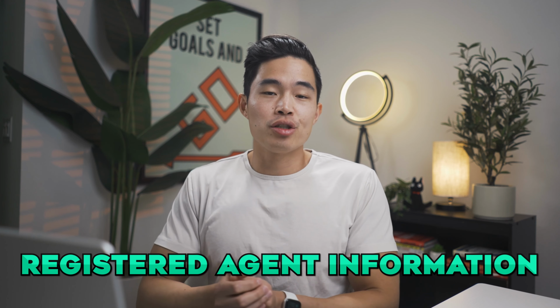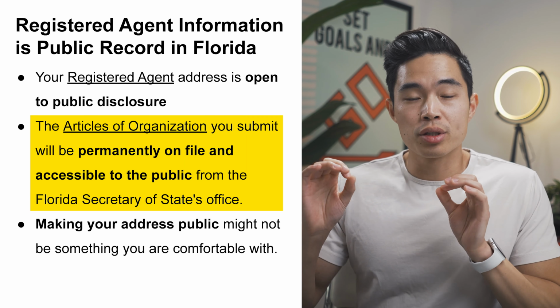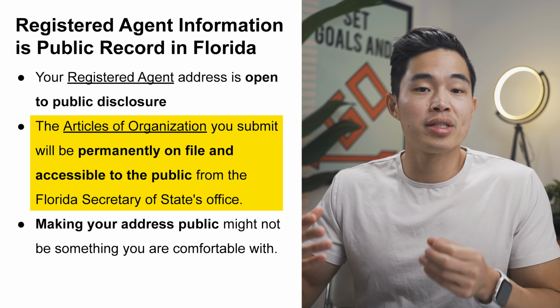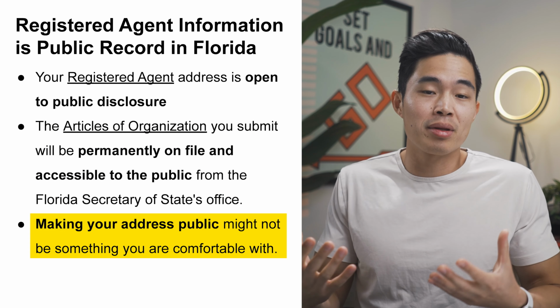The thing you guys need to know is that the registered agent information is going to be public record in Florida. So if you do list your own address as the registered agent, which you can do, that address is going to be available for the public to see. The articles of organization that you submit will also be permanently on file and accessible to the public from the Florida Secretary of State's office. So of course, having this information public may not be something that you're comfortable with.